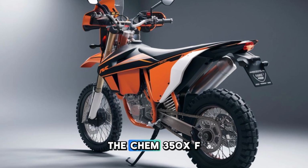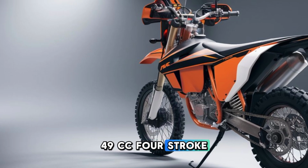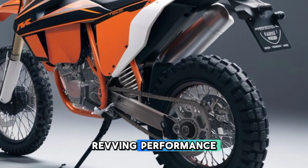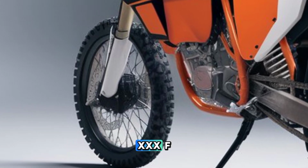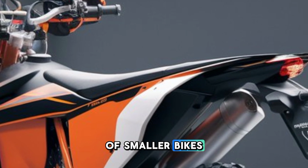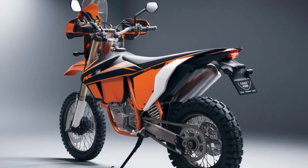At the core of the KTM 350XF lies a 349cc 4-stroke, single-cylinder engine. This motor delivers a smooth and strong power band that perfectly blends high-revving performance with manageable torque. The 350XF strikes a fine balance between the power of larger displacement bikes and the lightweight agility of smaller bikes, making it incredibly versatile for a wide range of riders.